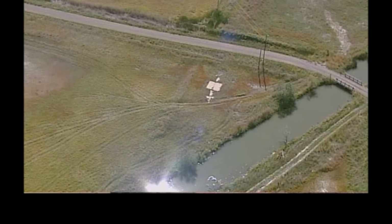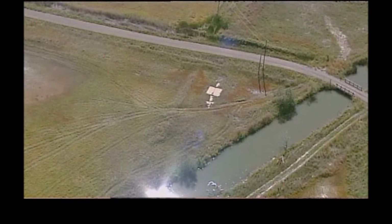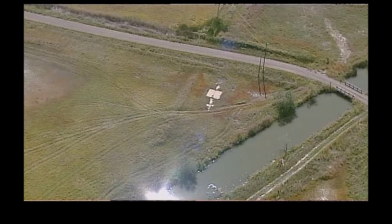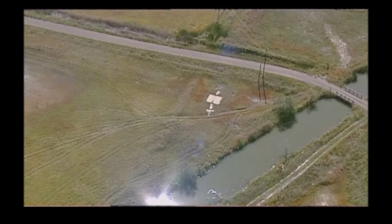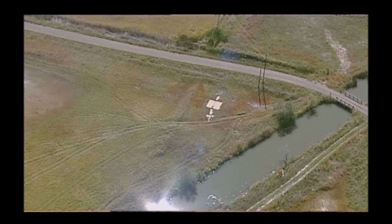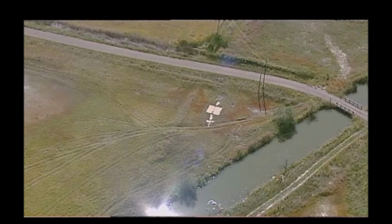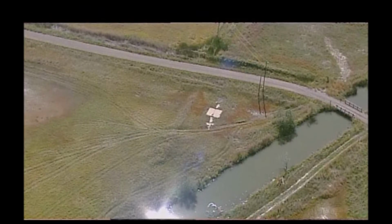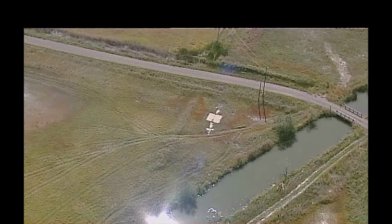Now, here's a view looking southeast, and you can actually see from the air the navigation arrow and what it looks like right by this little canal. Pretty interesting. What in the heck is a concrete arrow doing out in the middle of nowhere? And the funny thing is it points to another arrow a little ways away. So why were they here, and who put them there?